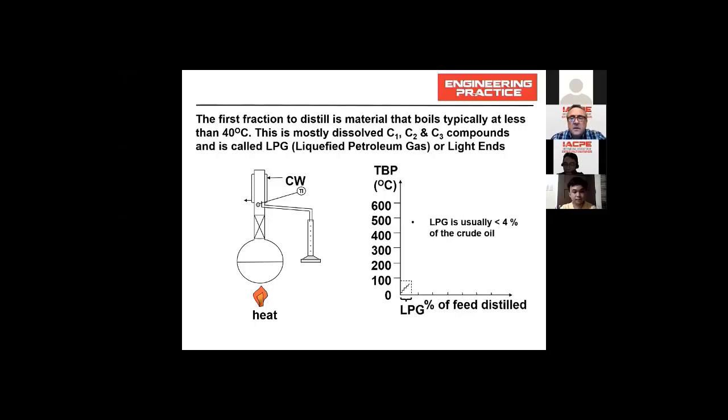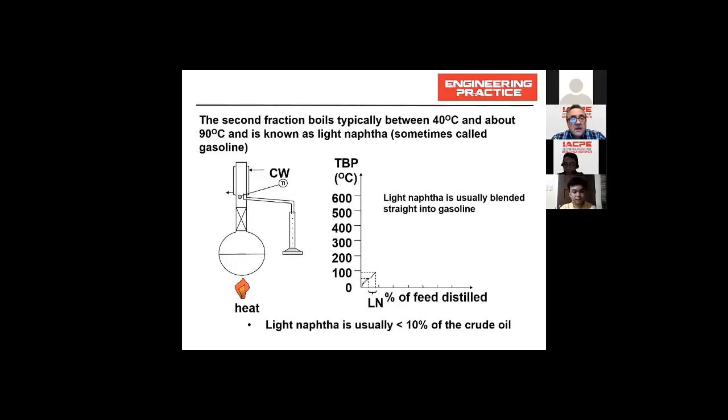So the first fraction typically boils at less than 40 degrees. And this is going to be your LPGs, your light ends. The second fraction is going to be between 40 and 90 degrees. And this is going to be your light naphthas. This can typically be blended into gasoline or upgraded into a higher octane gasoline downstream.